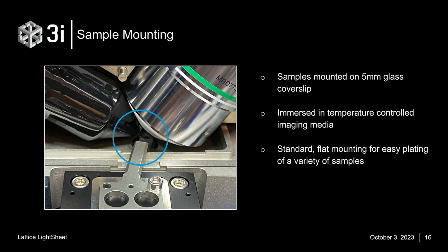And the reason it's a small cover slip goes back to this detection objective. This is a 1.1 NA water dipping lens. That is the highest NA you can make on a water dipping lens. So this has great lateral resolution, but high NA comes with low working distance. So with a 2mm working distance here, you have to get this sample pretty close at an angle to this front lens of the detection objective.